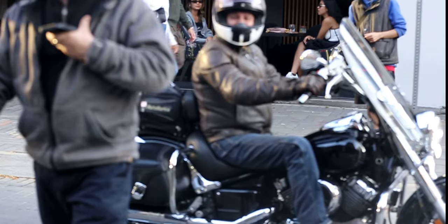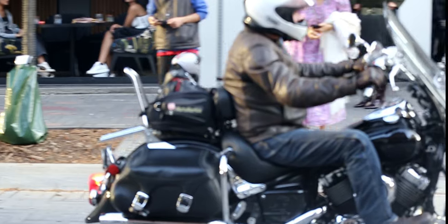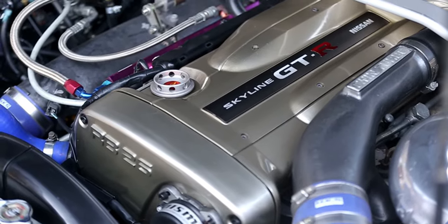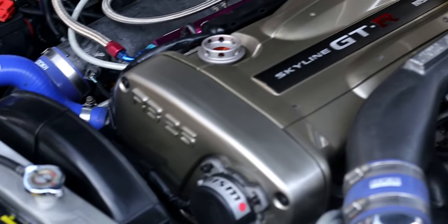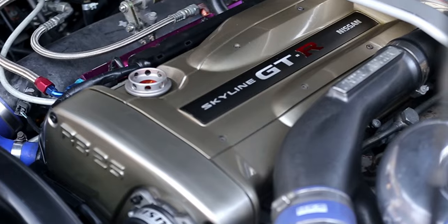Dude, it's so funny. Oh, that's amazing. I know. Look at it. It's got a leather on, too. Okay, you guys. On this middle R32, we have an R34 2.6 engine with HKS twin turbos. So twin turbo, spec R34 engine in an R32.